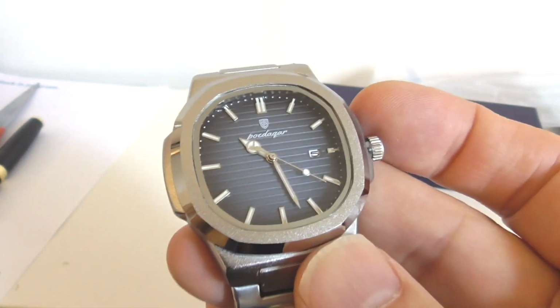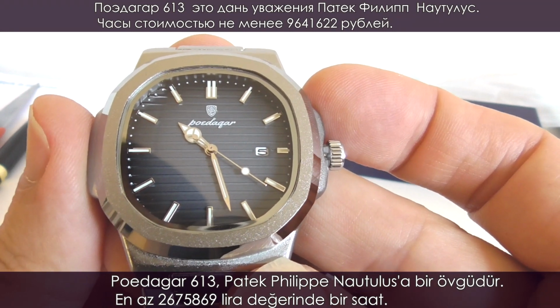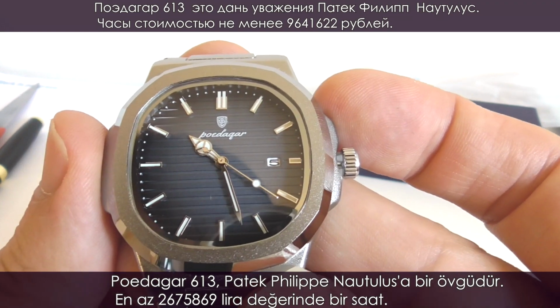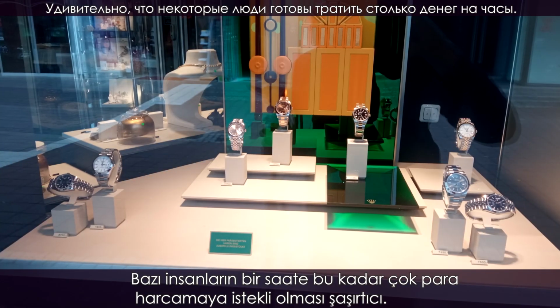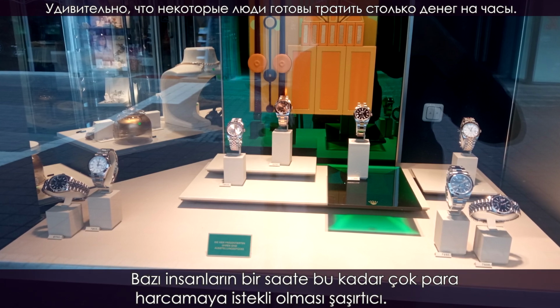How dare you! The Poedagar 613 is a homage of the Patek Philippe Nautilus, a watch that costs no less than $100,000. And it's amazing that some people are willing to spend so much money on a watch.